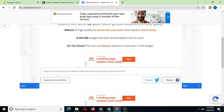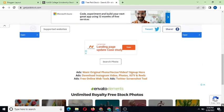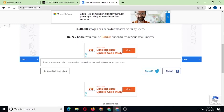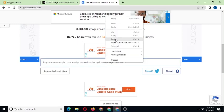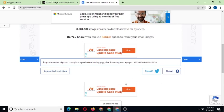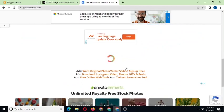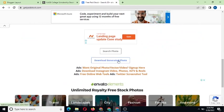So to actually get our lesson, we're going to input our link here. We're going to paste our image link. I'll actually copy from desktop. Now we're going to click here on search photo. Now it's searching.